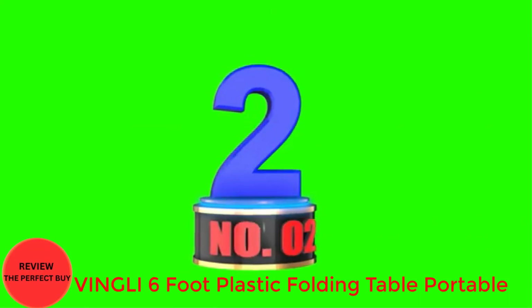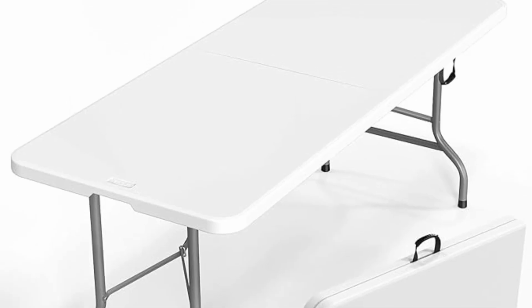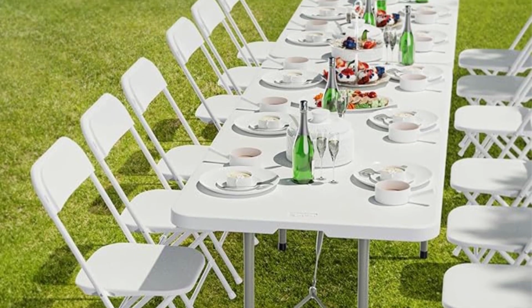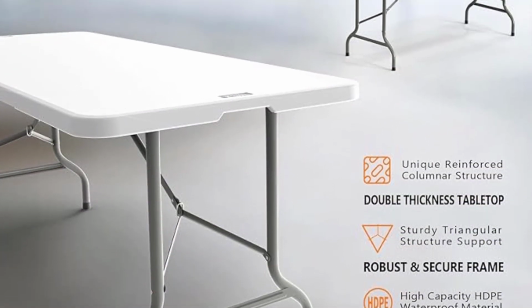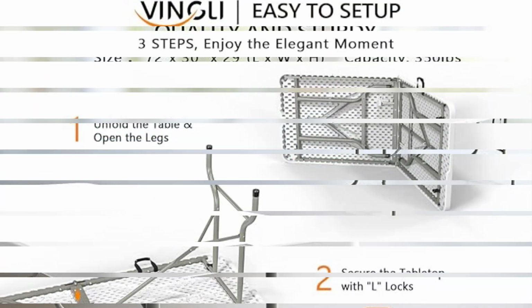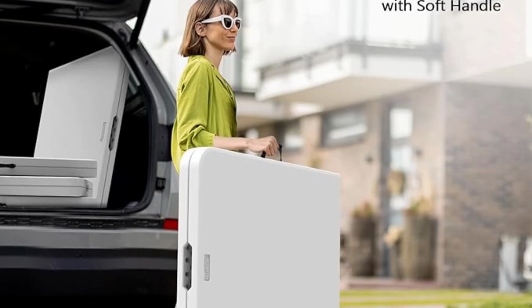Number 2. The VINGLI 6-foot plastic folding table portable is a reliable and versatile solution designed for both indoor and outdoor use, combining durability, convenience, and practical functionality in one smart design. Crafted with a high-density HDPE tabletop, this table offers a thick, solid surface that resists bending while providing a clean, easy-to-maintain workspace for dining, crafting, studying, or event setups. Its strong gray-coated steel frame enhances stability and supports up to 350 pounds, while the built-in lock design on the support rods and tabletop ensures safety by preventing accidental folding during use. Measuring 72 by 30 by 29 inches, it provides a spacious work area yet folds neatly into a compact 36 x 30-inch case with a convenient carry handle, making transport and storage effortless even in limited spaces.